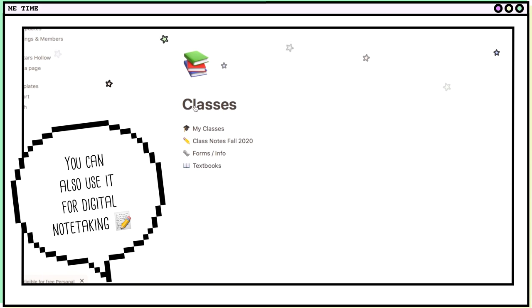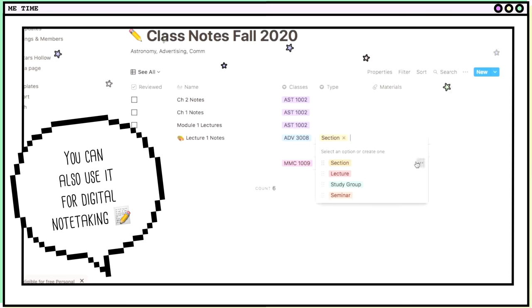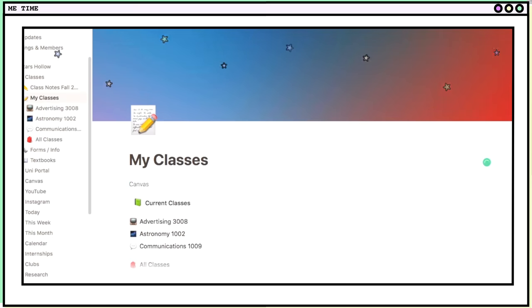But I pretty much just use it to put in all my digital notes from my iPad and just export it and put it into Notion and have it organized. And I also just have some basic, you know, university information that I feel like I need and I want organized. I find it especially useful for your school life and just have everything nicely organized in one place.